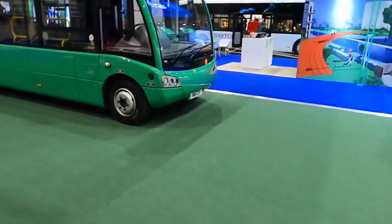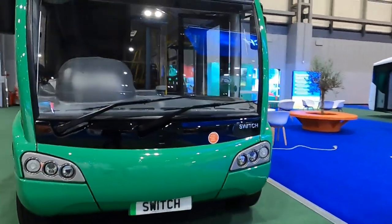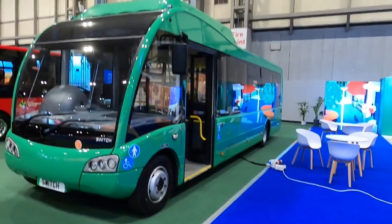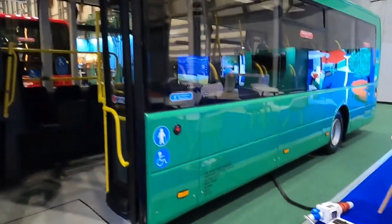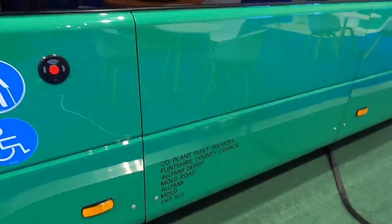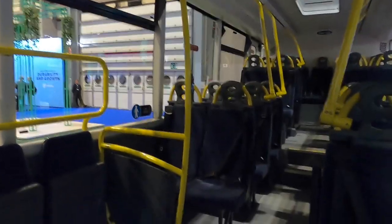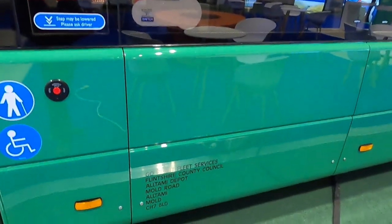We then have Switch Solo SR, fully electric. So this one hasn't had updated styling yet. Thirty-seater, 11 standing. Seat belted as well. Vehicle is bound for Flintshire County Council.